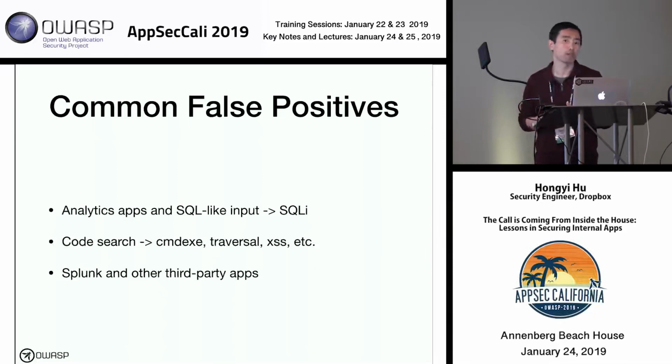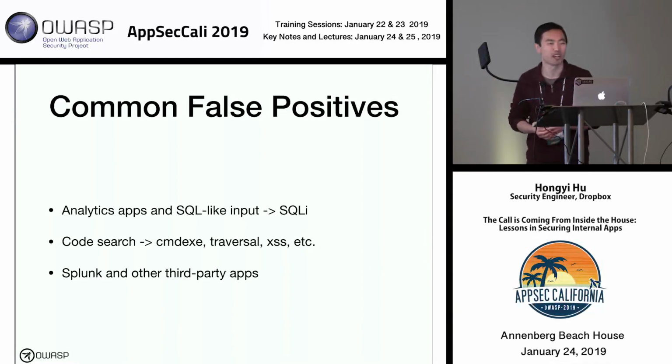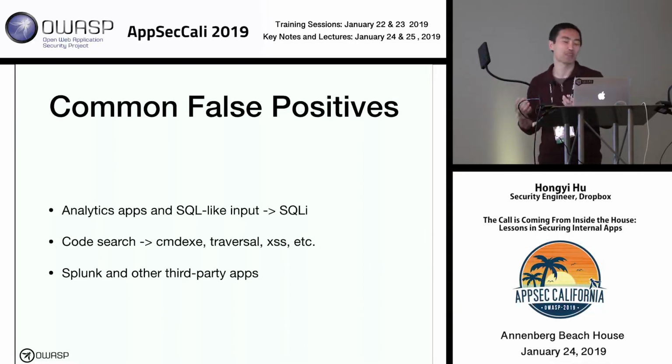And it turned out there are a lot of places where there are false positives. And so here are some of the most common ones that you see, right? Analytics apps that take in input that looks like SQL turn out to look a lot like SQL injection to a WAF, right? Or a code search application might look like directory traversal, things like that. And so there are a lot of places where there are issues here, but it turned out it wasn't too much work to filter these out. And eventually, we were able to get to a false positive rate that we were pretty comfortable with.